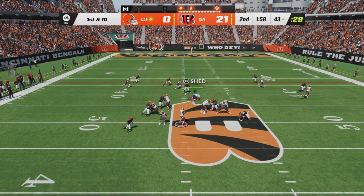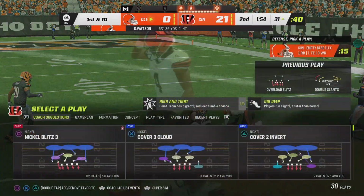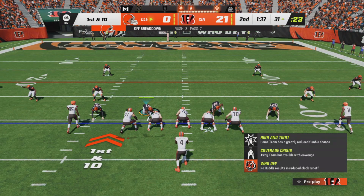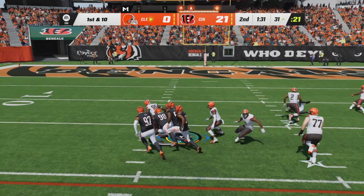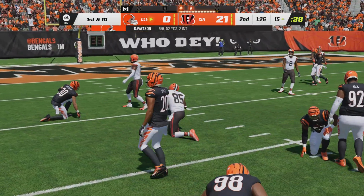Watson now to throw. Slant route complete to Bell. And he'll be taken down here just shy of the 30. Line of scrimmage, the 31 now on 1st and 10. Now a throw here going to be taken in by the tight end Njoku. And he'll be marked down right at the 15-yard line.